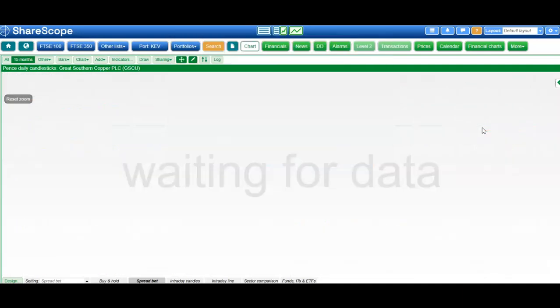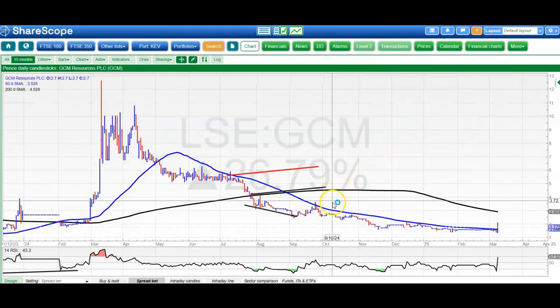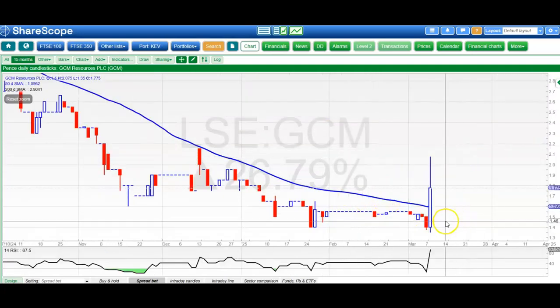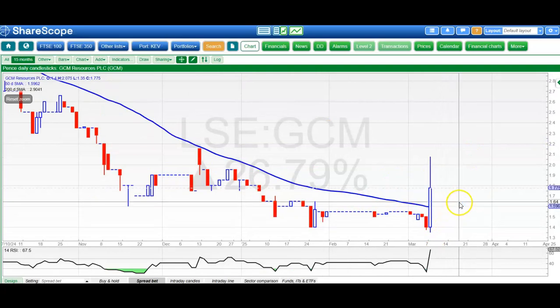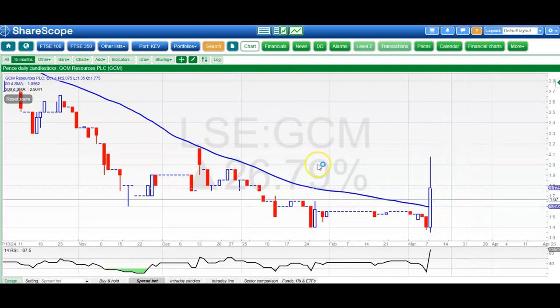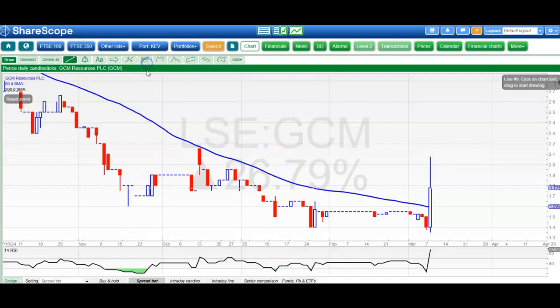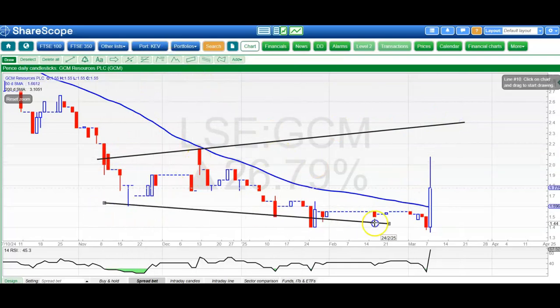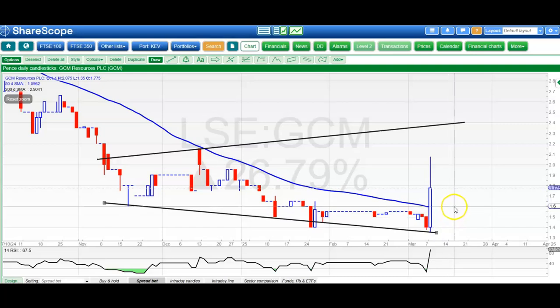GCM has moved after a long time, and here you can see that we basically had lots of consolidation near the lows, key reversal to the upside today, and the view is that above the 50-day line of 1.6 pence on an end-of-day close basis, we're looking for the top of a triangle, which is heading for 2.4 pence, and looking for that by the end of this month. But the key here, staying above that blue 50-day moving average.